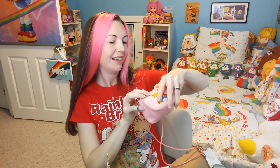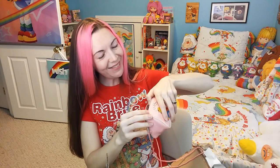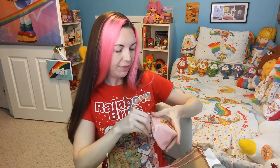I'm just noticing the paper's in a different language. Probably French, because that's where this came from. Yeah, that's definitely French. I love it! I do that with a lot of my bags, but I haven't done that so much with the vintage purses. Maybe I should. Maybe that would make them display a little better because they have a tendency to fall over.